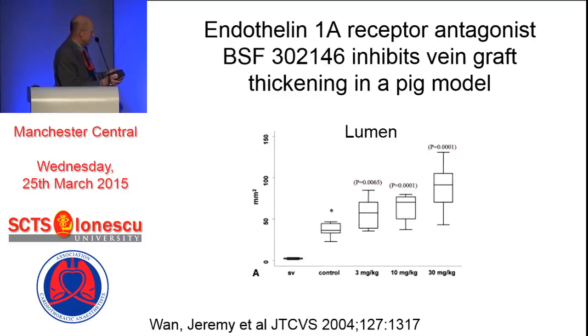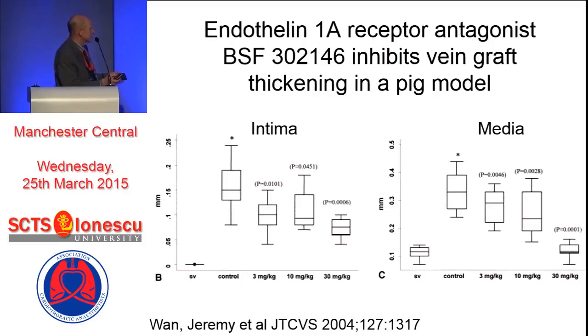Anyway, despite the very good effects that he got of this agent, we couldn't convince any company that had an ET1A antagonist to participate even in a phase 1 clinical trial with us. And so this has stayed on hold as an idea. If any of you got contacts in the right places, we'd be very happy to hear from you.